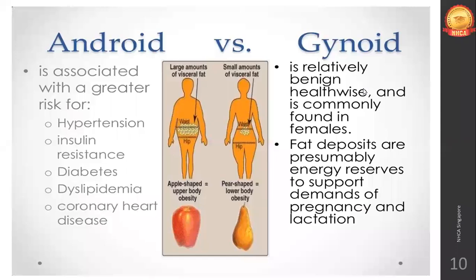And for android kind of body figures, upper body is obese. There is too much adipose tissue around your belly. And these people have the highest risk of hypertension, insulin resistance, diabetes, dyslipidemia, that is cholesterol imbalance, and coronary heart diseases.